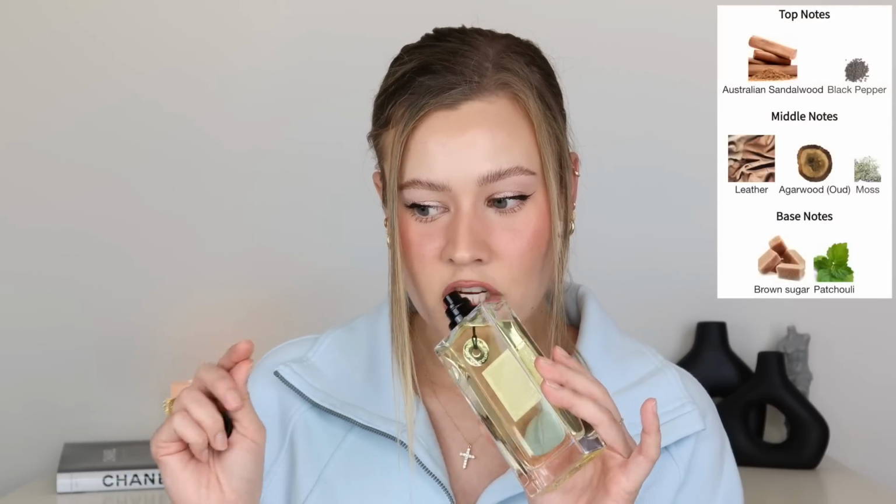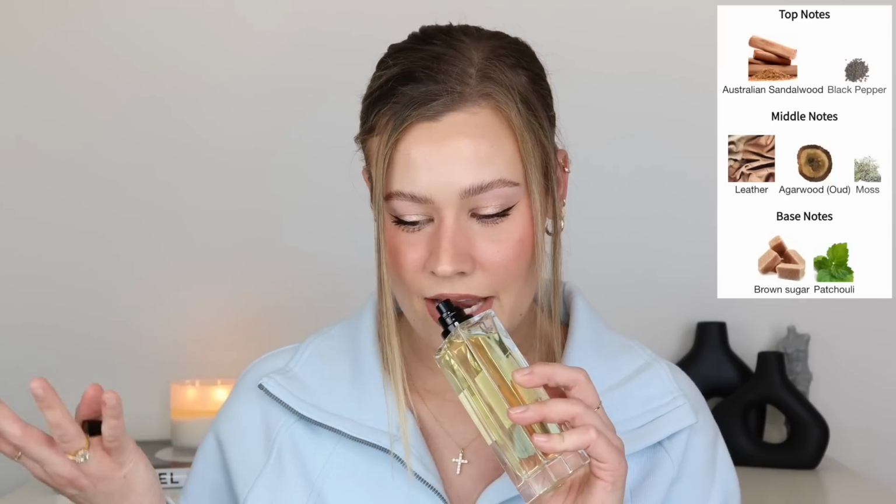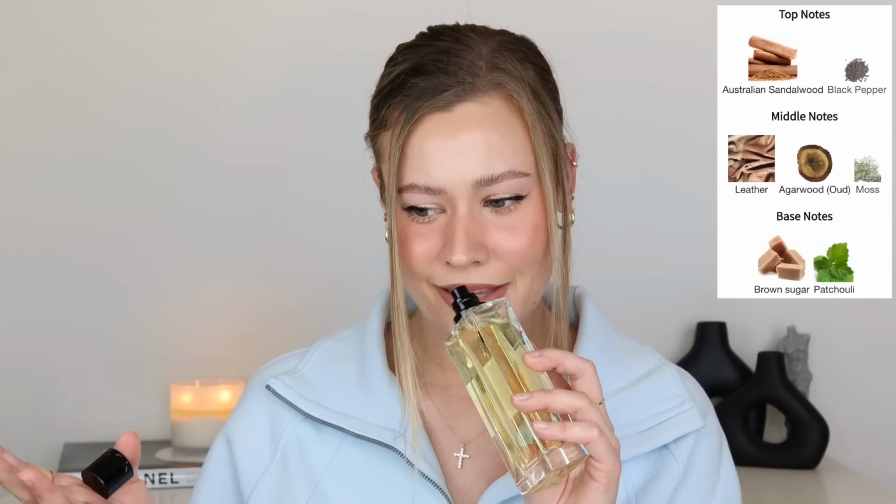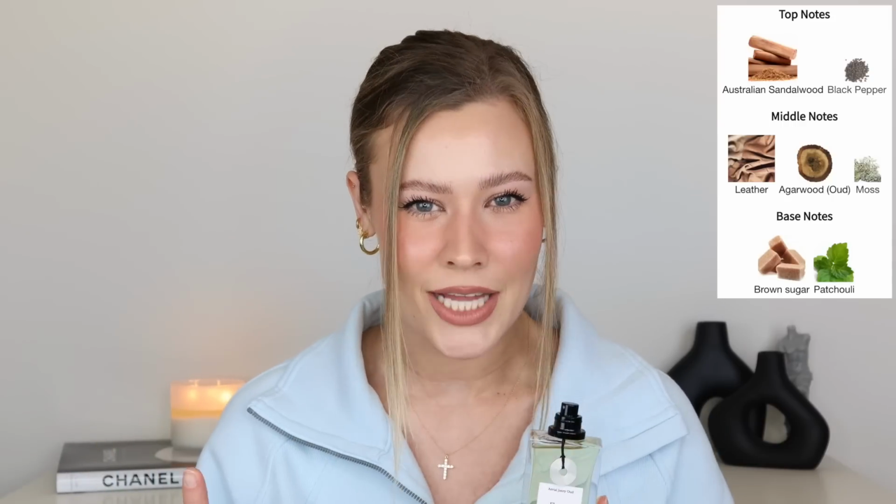This is unisex, pulling a little bit masculine. And the leather pulls just a little bit animalic, which is why it wasn't for me. Not overly so, but a smidge. And so for that reason, this never became a love. The oud is very dry in combination with the patchouli, so it's a very earthy scent. I really like the addition of the brown sugar. It smells caramelized, and the sandalwood is really nice as well.